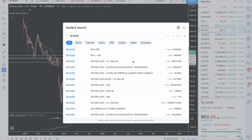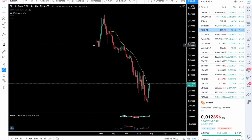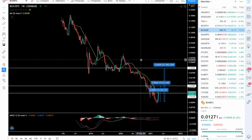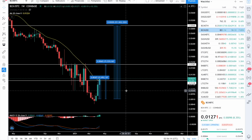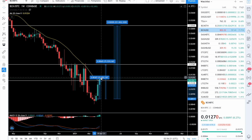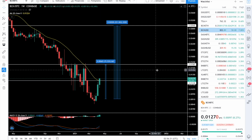But in order to see how the coin is doing, you have to check out the BTC pair. So maybe Coinbase will give us more history. Yeah, clearly. So is it breaking out? This is what I drew maybe two months earlier when I covered BCH. Maybe I should start covering it more now, because for the first time, let me remove this, it has been able to close above the 20-day moving average. So this might be a good time to enter BCH.